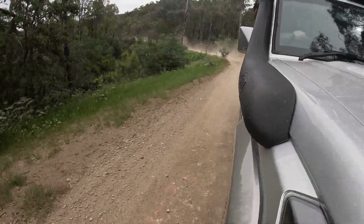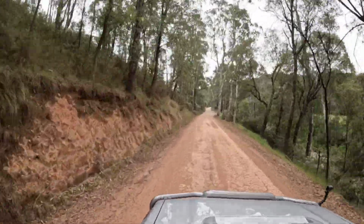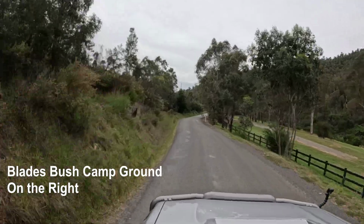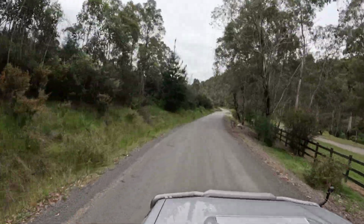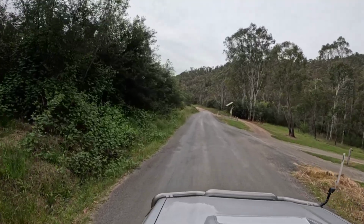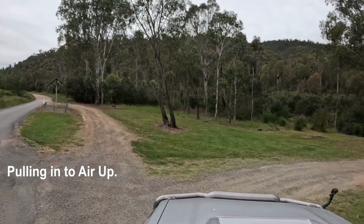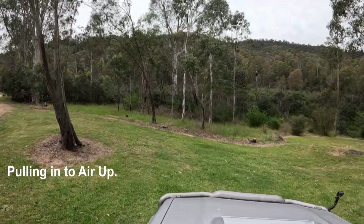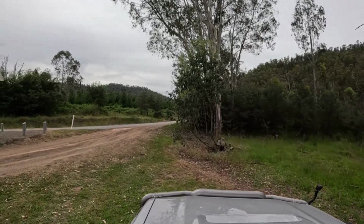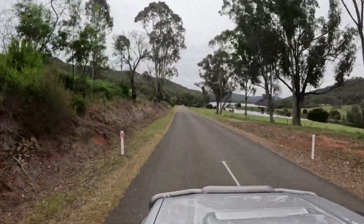Again, reasonably dusty on this section of road. And coming up here on the next one, which is the Blades Bush Campground on the right hand side there. Again, central road, nice grassy campsites right on the river. And I've actually pulled in here in order to air up. Not too far past here we get back onto the bitumen. So it's a great little spot to air up. And as I said, I've included a bit of the exit here.